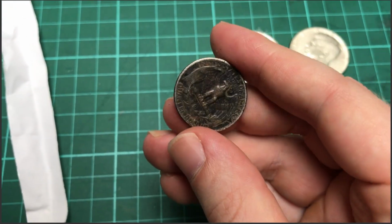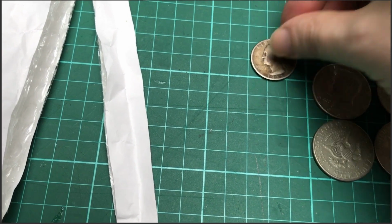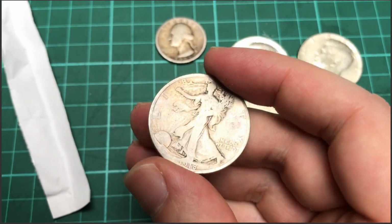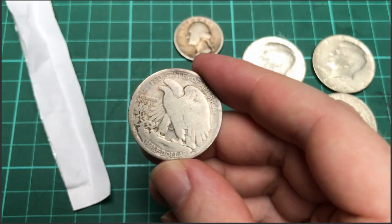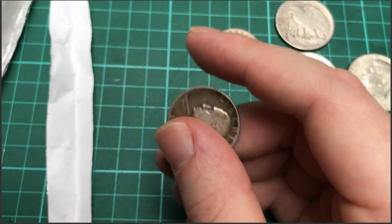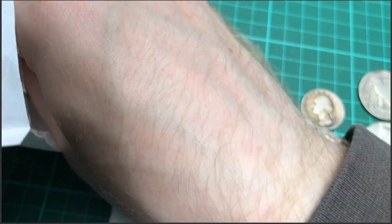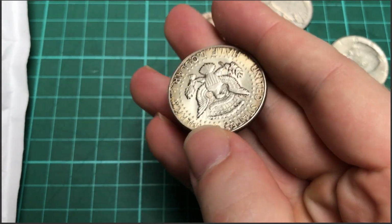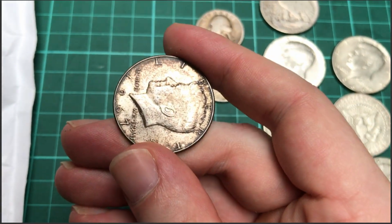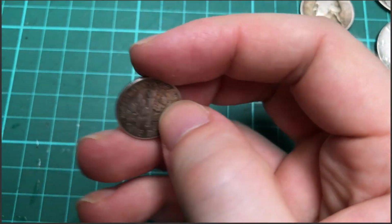Now we have 1 silver quarter, nicely toned, 1932. A 90% silver Walking Liberty half dollar. Another quarter. One more 40% silver half dollar. And a silver 10-cent dime.